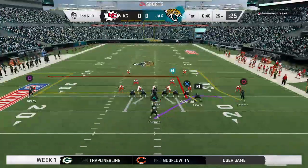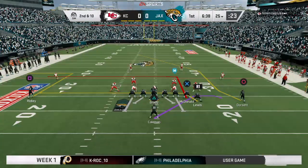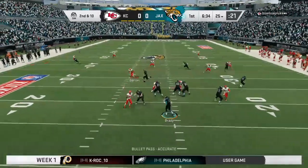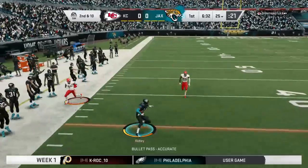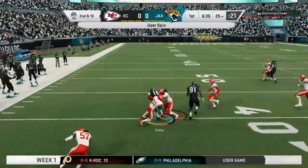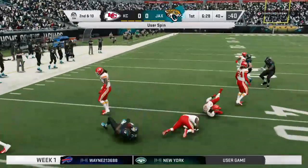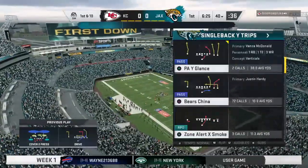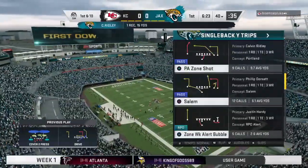So after the run for no gain, here's second and 10. Hey, watch the slant. Watch 72. Brady. Man open, that's Calvin Ridley. And he takes us up to the 40-yard line before being corralled. 15 yards on the play, first down.